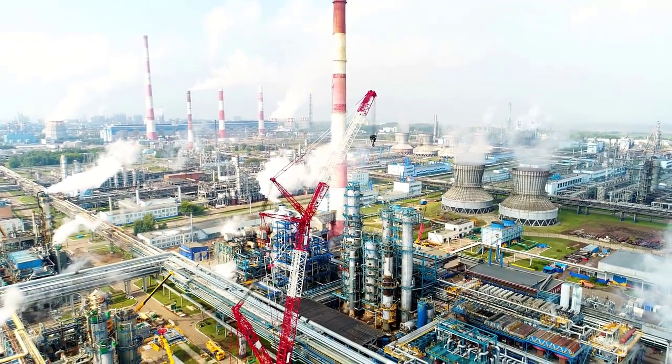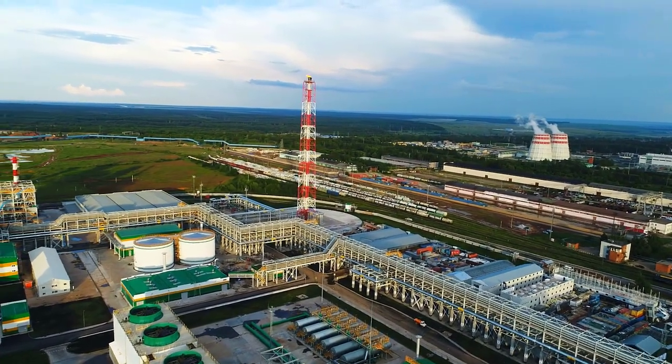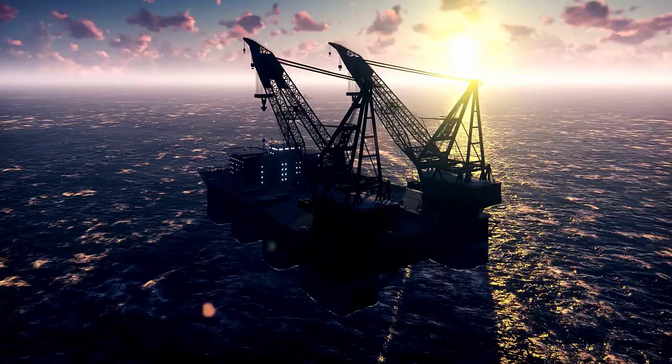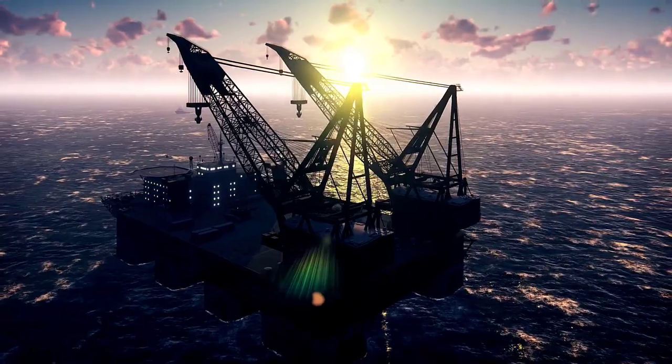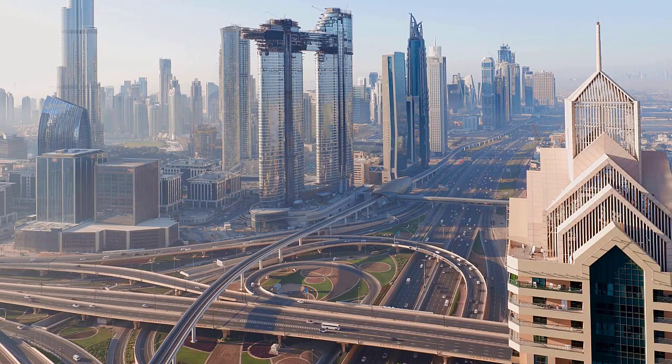Shell finished building the first really large oil rig in the Gulf of Mexico back in 1977. Built at a cost of $100 million, the Prospect Cognac platform stood taller than the Empire State Building. Taller platforms have become more popular since Prospect Cognac, and as of right now, there are 4 oil platforms that are higher than 500 meters.